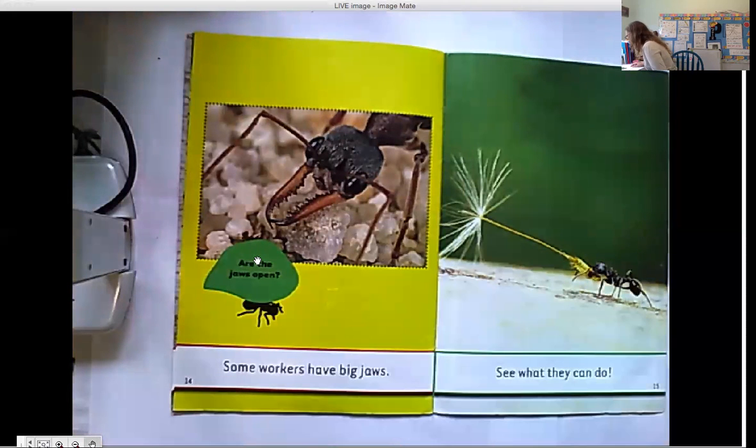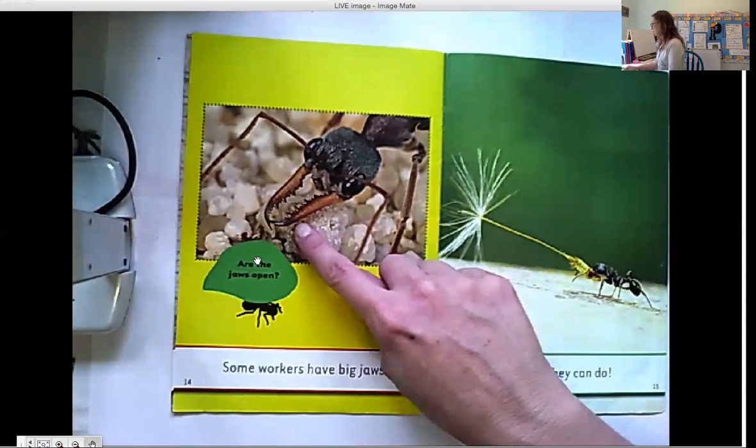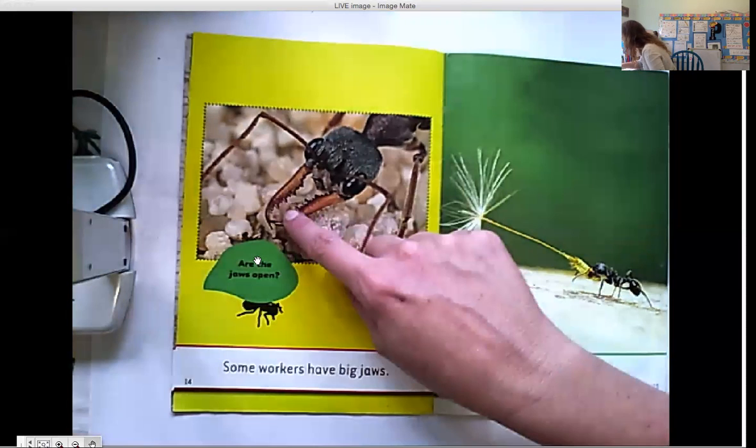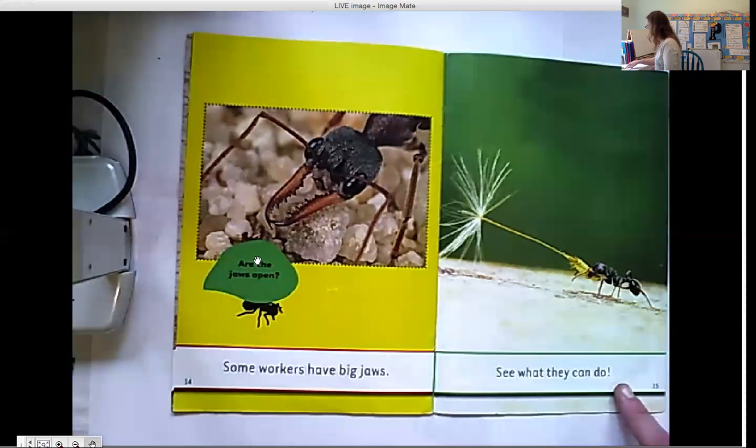Some workers have big jaws. See his big jaws? Are his jaws open or shut? Looks like they're shut there to me. See what they can do. Wow, look how strong.